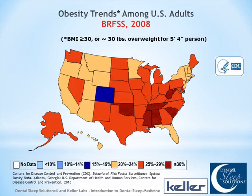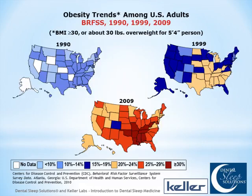Remember when we started? It was light blue and maybe some no data. There's literally no light blue left. This isn't going anywhere, Rich. We're going to have a job for quite some time, it looks like. So there we go, 1990, 99, and 2009. Those three decades. I don't know what to think of this. I mean, what do you guys think? What's causing this? Why are we getting so fat?